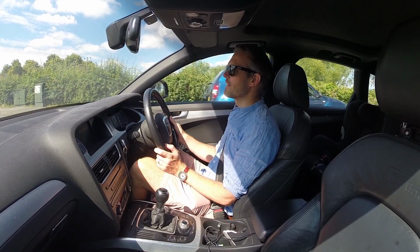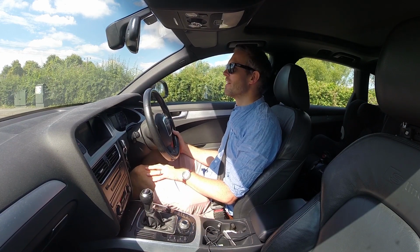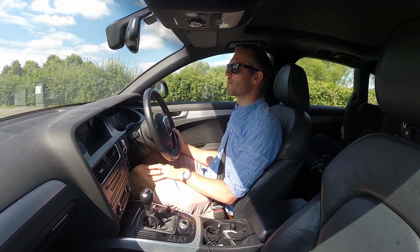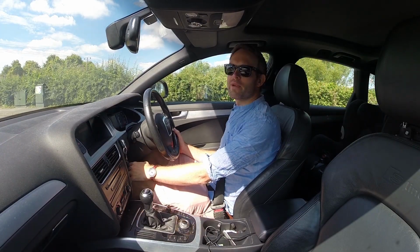So I'm on my way now in this car to where I keep the Jaguar, and we'll try and see if we can get things like child seats in the back. We don't need the buggy today, but I'll give the buggy a go at squeezing in the boot and see how we get on.